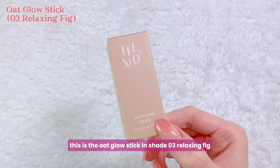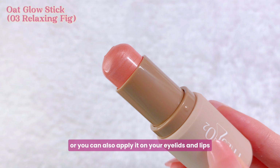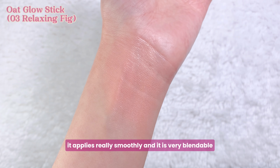This is the Oud Glow Stick in shade 03 Relaxing Fig. You can use it as a blush or you can also apply it on your eyelids and lips. This shade is a light pink color. It looks just like a natural flush. It applies really smoothly and it is very blendable.